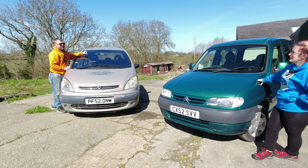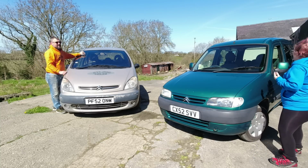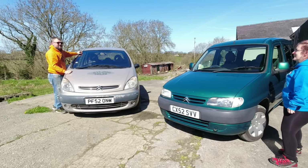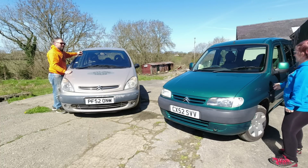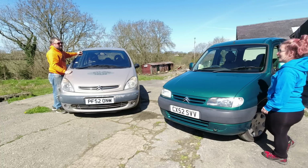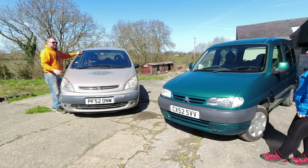It just looks a bit different, like this fantastic MPV. This is an MPV. Yes, but this is a really spacious, practical MPV. So is this. That is lovely family transport, but if you're a surfer, if you're a camper, if you've got children and dogs, this is your car. Well, so is this. We've used both of these.